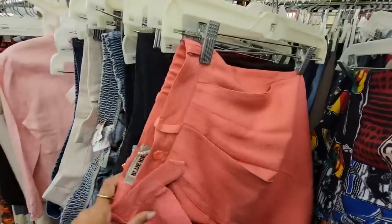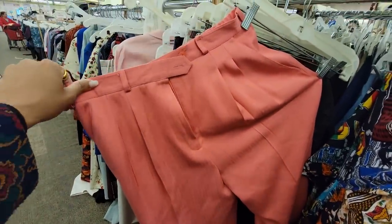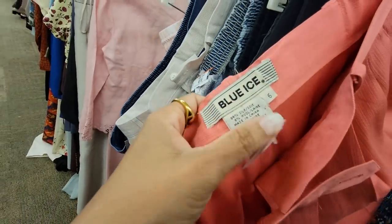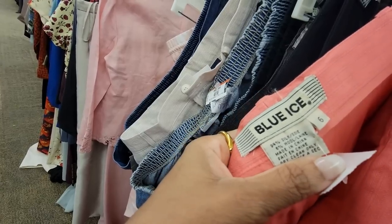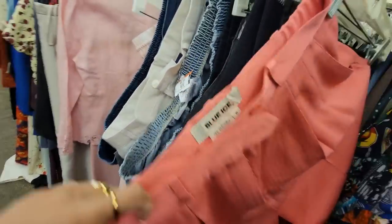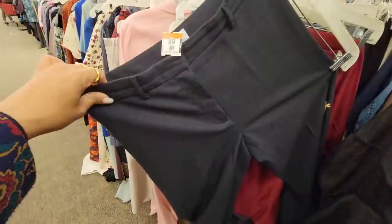Let's see. This is a fun print. It's like a peachy pink type of number. It is a straight leg. This is by Blue Ice, and it is 94% silk and 6% wool. Clearly I can't do my addition. It's a size 6, so maybe it will fit. I'm not sure, but let's see. I love the color. This is fun.